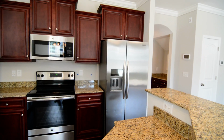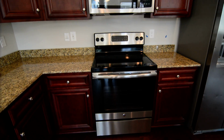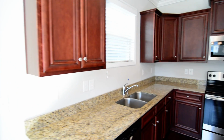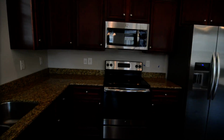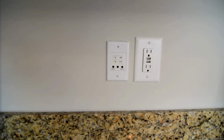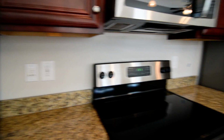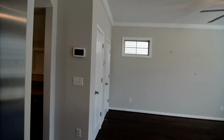There's a French door refrigerator or side-by-side, smooth top electric stove, above the range microwave and dishwasher there, window over the sink, and some recessed lighting in here, also some pendant lighting. And also you do have these plug-ins for if you want to plug an iPod or a device to play music, and you have the built-in speakers here in the living area.